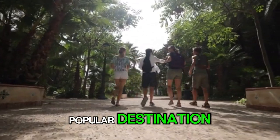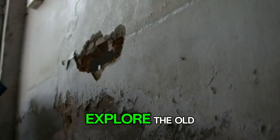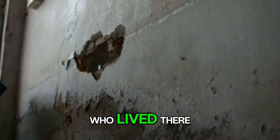Today, it's a popular destination for tourists who want to explore the island's history. Visitors can explore the old buildings and learn about the people who lived there.